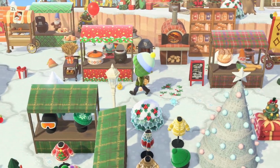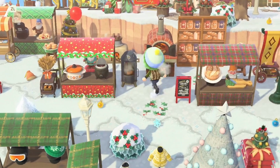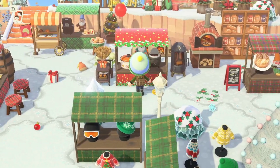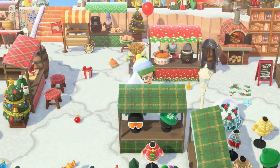Then over here we have something inspired by a stall that always has roasted salmon, which, you know, I thought this smoker would be a good way to show. And then also we just have some stews and soups and just some delicious food to warm you up on this cold winter day.